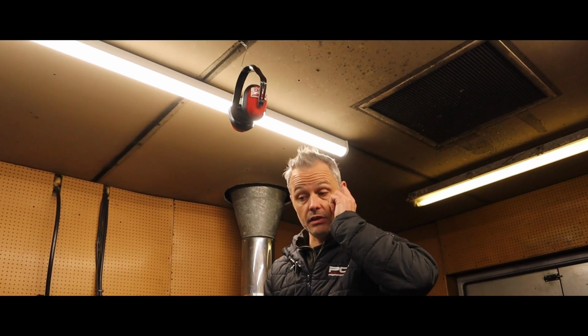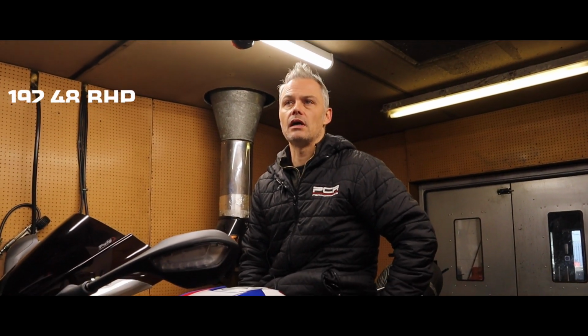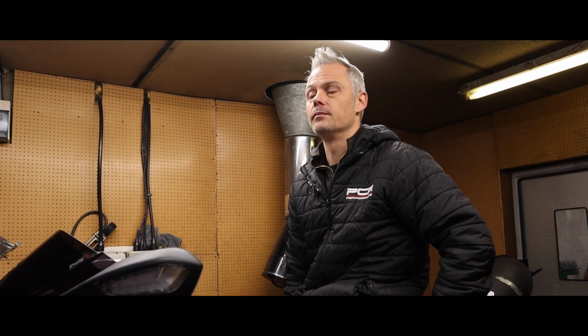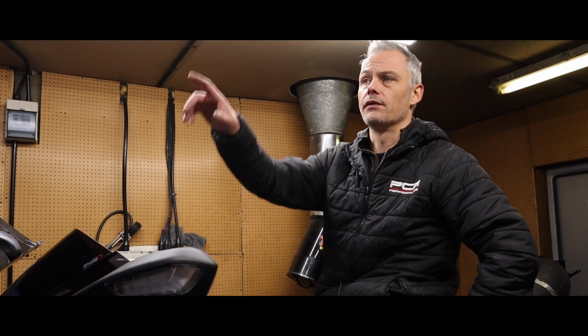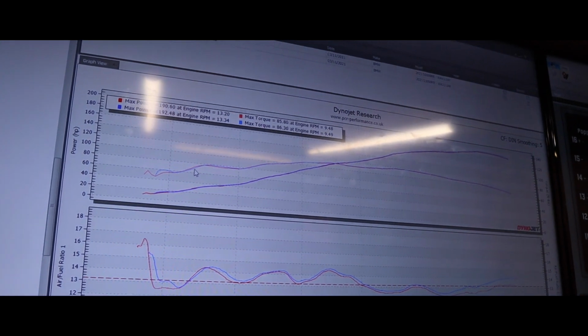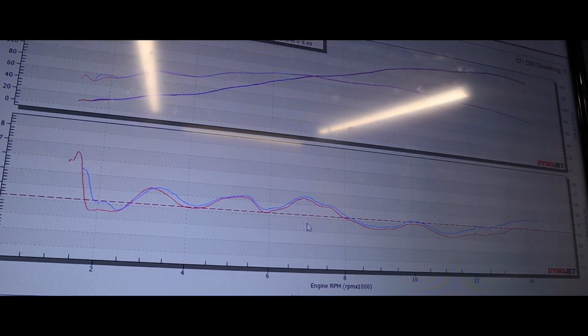Okay, so we've got a nice hot bike. We've done a couple of first power runs. We're looking at 192. That will increase slightly with a bit more temperature in the bike, which I'll obviously get to. And then once we've gone through the tuning, as you can see on the graphs, we've got the main power one here. This is the power figure. And then we've got the torque here. And then the bottom graph, this is the air fuel ratio.